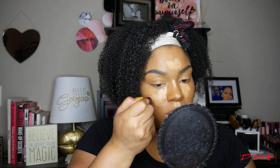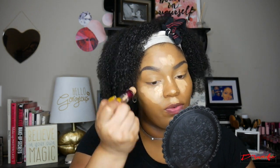I'm also going to go in with my Maybelline Instant Age Rewind Eraser Dark Circles in the shade Golden, and I am going to put this on as well, just under here, because I love this formula. And we're just going to mix. As you can see, we're into the mixing and matching thing. Okay, I'm gonna let this kind of marinate for just a second.